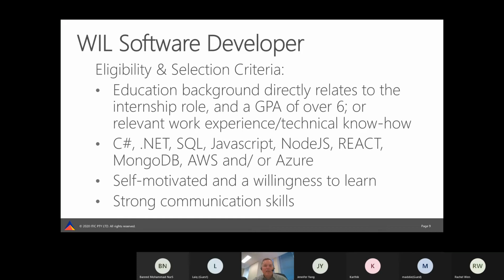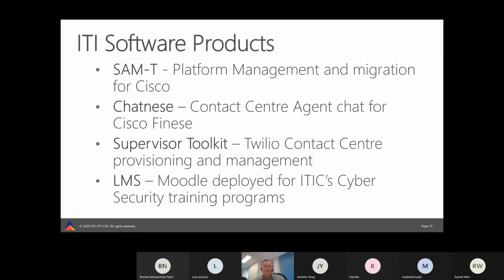If you're coming through the university, we're looking for a background where ideally, if you're doing a master's, you've had software development industry experience in between your bachelor's degree and your master's degree.